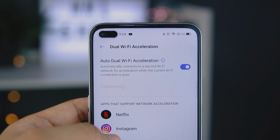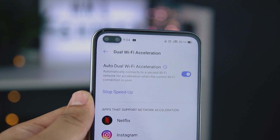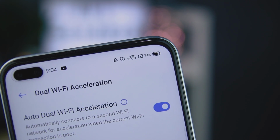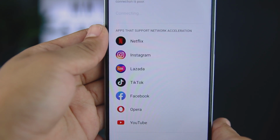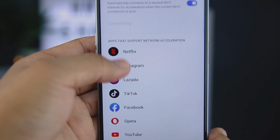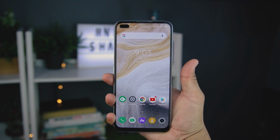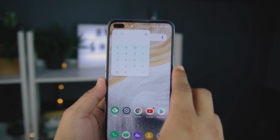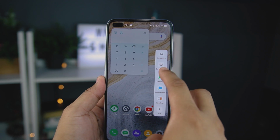The Realme X3 Superzoom offers many features including dual Wi-Fi that allows the device to connect to two Wi-Fi networks at once. It will speed up internet connection and it supports watching Netflix, YouTube, and more social media platforms. Fingerprint scanner, which is fast and reliable, split screen, smart sidebar, and more.